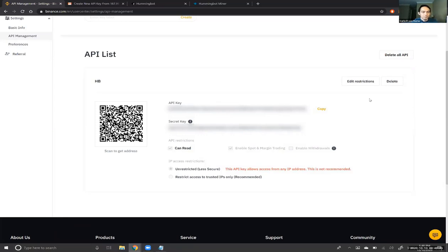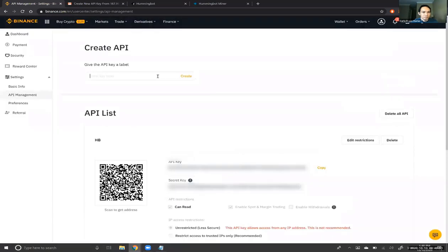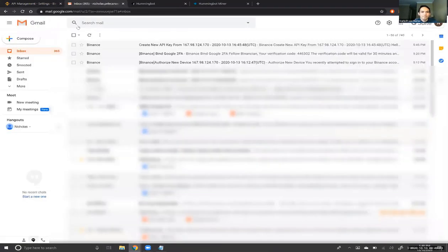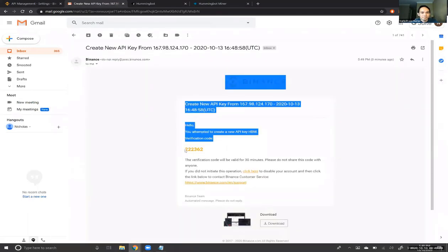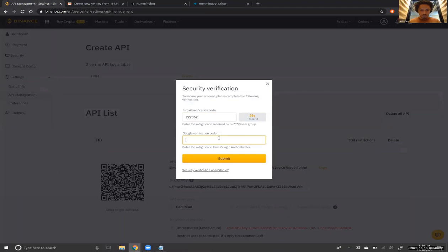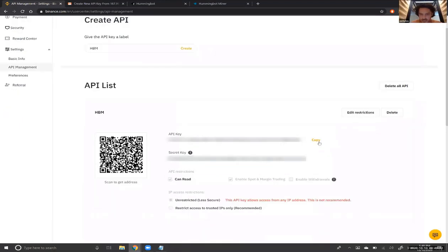So cool. In order to set up a second API key, if you go to the top, you just create a new label. So you could call it Hummingbot miners or read-only, and give it a name. So we'll go through this process again of verification. Cool. So copy and paste these again.